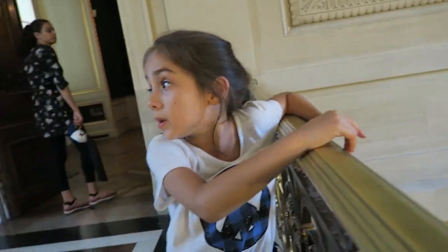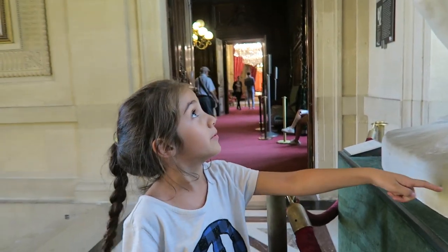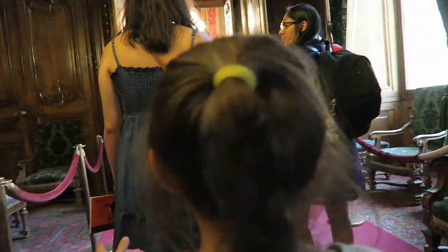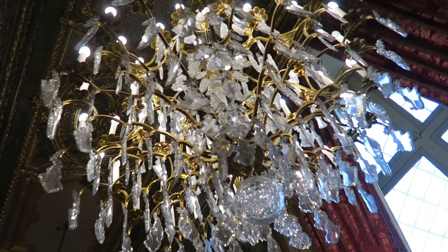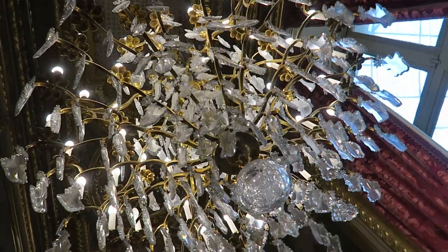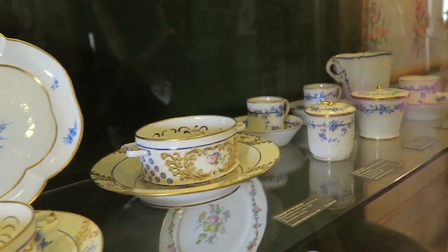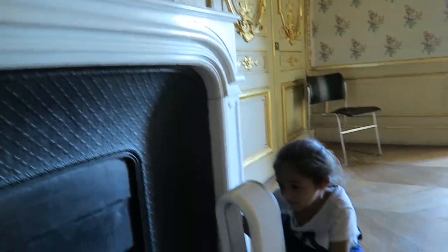Okay guys, so we're at the Louvre Museum and we're trying to find the Mona Lisa. Did you find the Mona Lisa? Where is it? I don't see the Mona Lisa. Okay, let's keep going. Snake on the statue. Why would they do that? This is Luna's favorite thing in the museum.